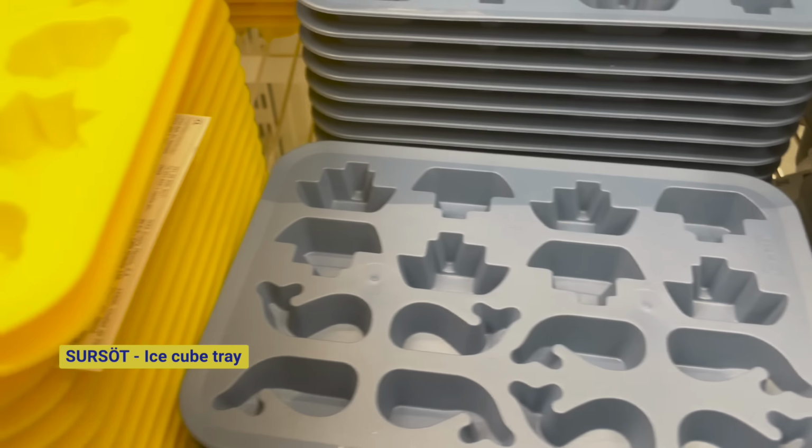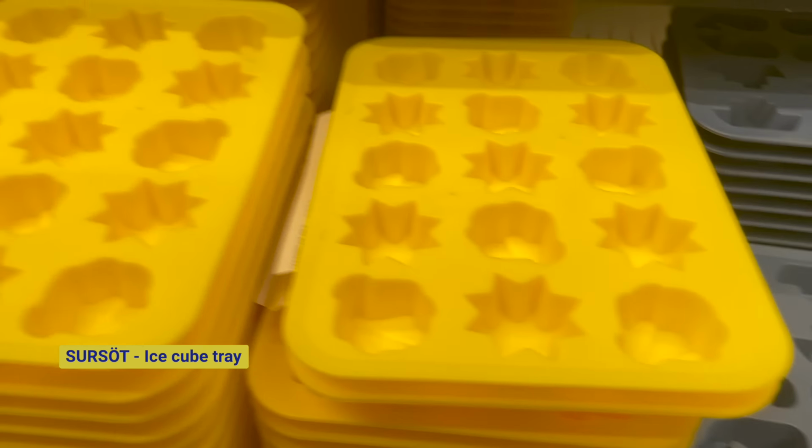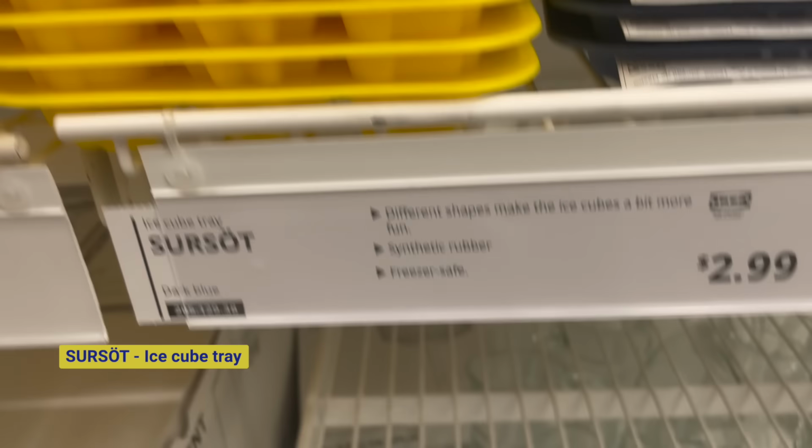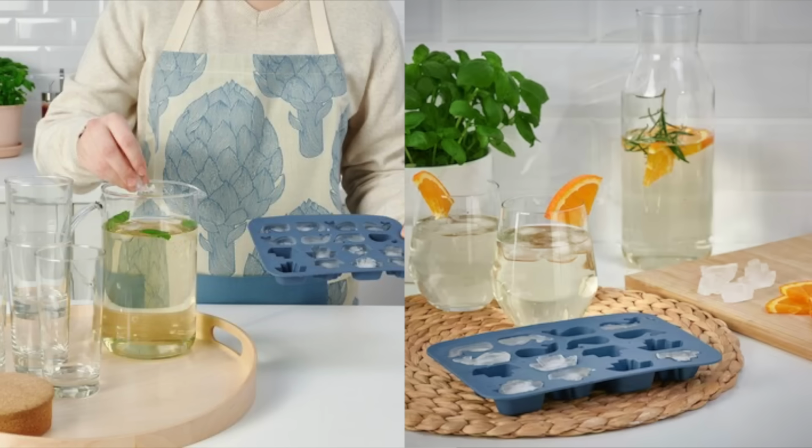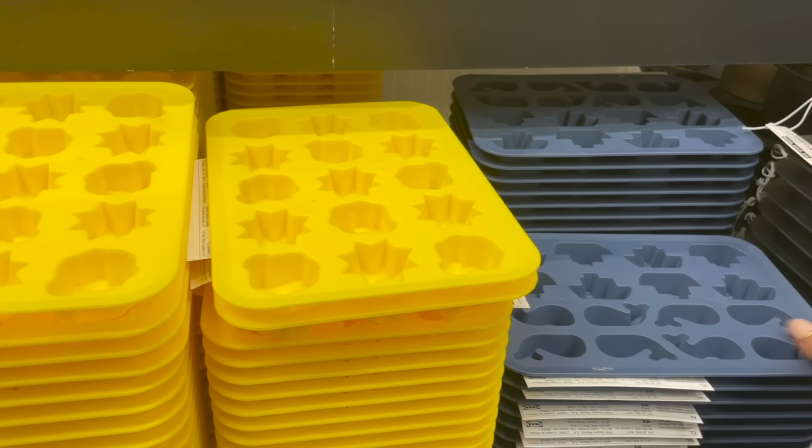Summer is around the corner, and grab these cube ice cube trays to make fun ice cubes. This tray is just $2.99 and lets you make your ice cubes in these cool shapes. The mold is also big enough that it lets you put fresh fruits, lemon slices, and mint leaves in those ice cubes. This would be a big hit with kids.